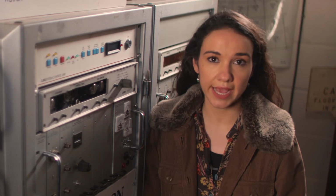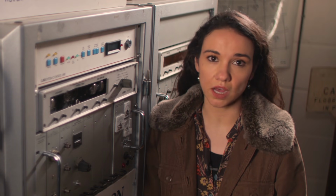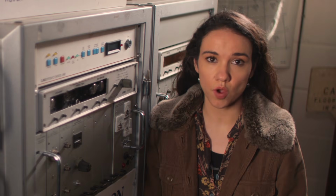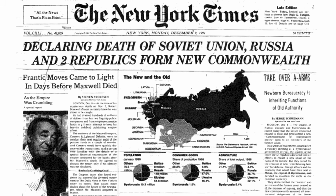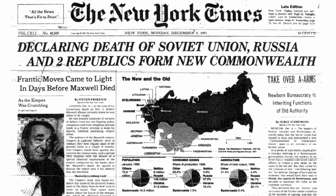Just over 2 years later, the Soviet Union, facing growing unrest in Eastern Europe, still reeling from their defeat in Afghanistan, and with mounting economic problems, collapsed in December 1991. The Cold War was over.